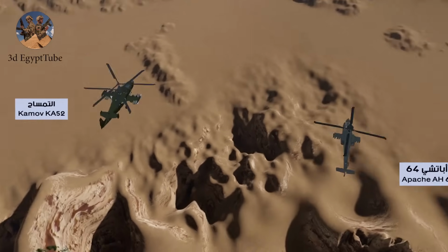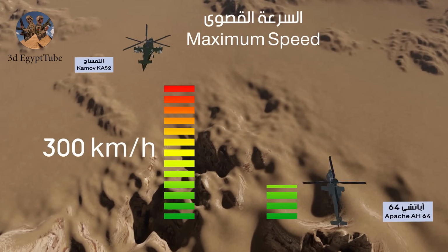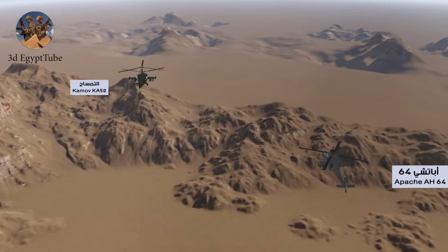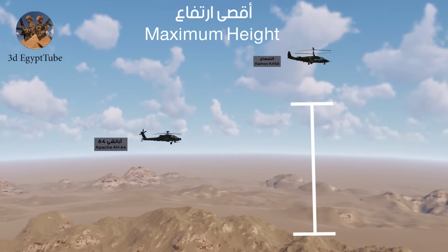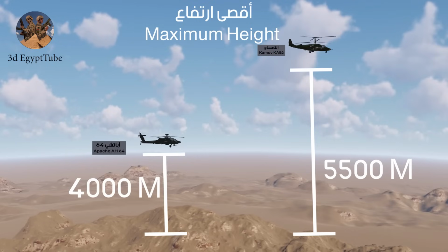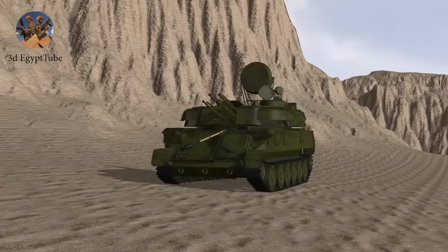In terms of top speed, the KA-52 edges ahead, reaching up to 300 kilometers per hour, while the Apache tops out at 273 kilometers per hour. This gives the KA-52 an edge in rapid response and target acquisition time. When it comes to maximum altitude, the KA-52 once again takes the lead, soaring up to 5,500 meters compared to the Apache's 4,000 meters. That added elevation gives the Russian chopper better performance in mountainous terrain and a higher chance of evading man-portable air defenses.